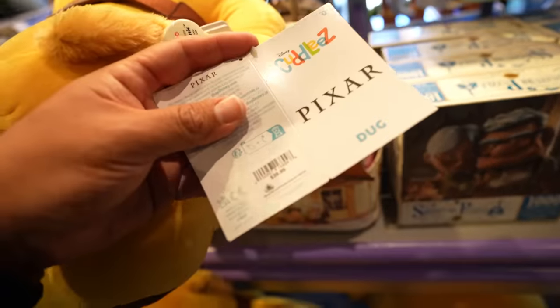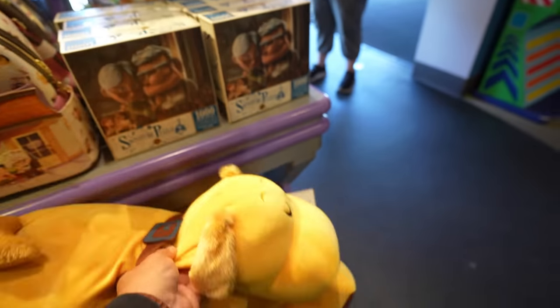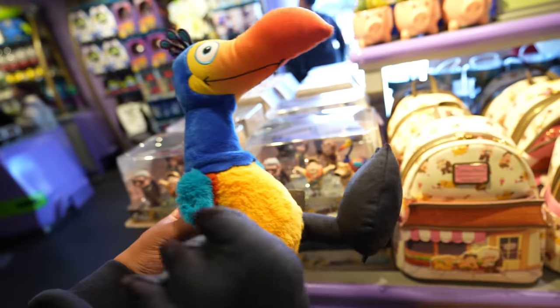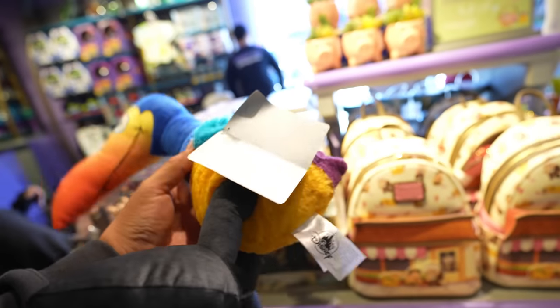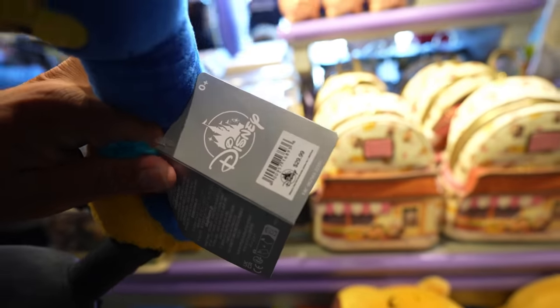I love Up. This one's $39.99, and then they also have a new plush that goes with that Big Feet plush line. That's Kevin. They finally brought Kevin to the park. He has giant feet. Looks like Kevin is $29.99.